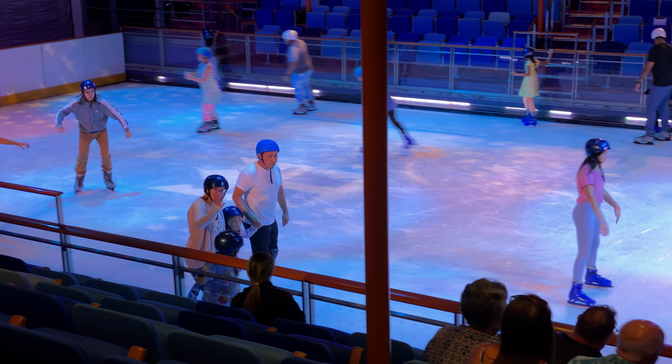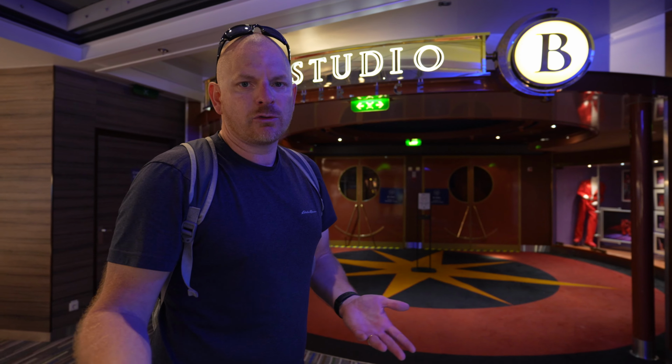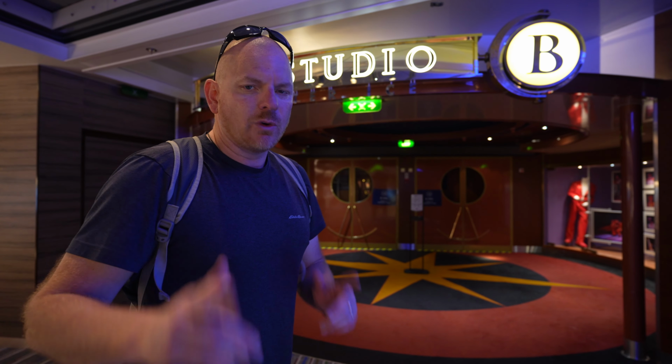It's free to do. They also have laser tag here, and it's typically on a shorter cruise only once or twice as well, so keep an eye out for that. It's usually, like on this cruise, open for 5 hours, but it's free as well, so make sure you don't miss out on these free things.